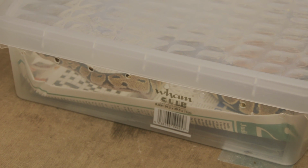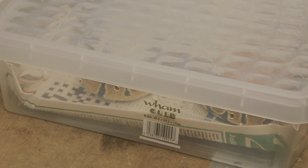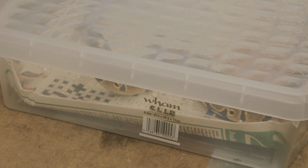Feeding baby royals, or feeding young royals. These aren't babies, but they're still juveniles. They can be awkward feeders, but there are one or two techniques that we use here at Monkfields for feeding our royals, and we'd like to show you through them.